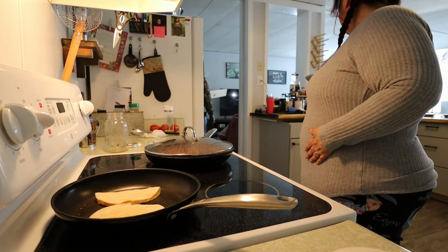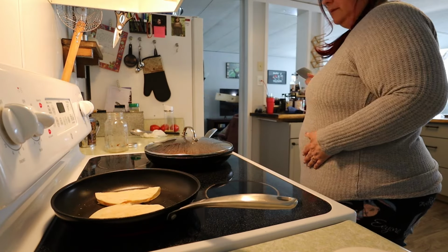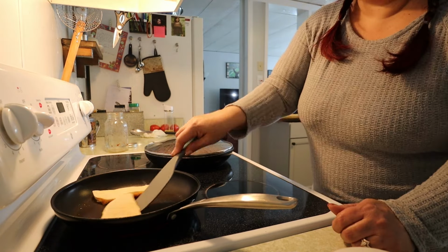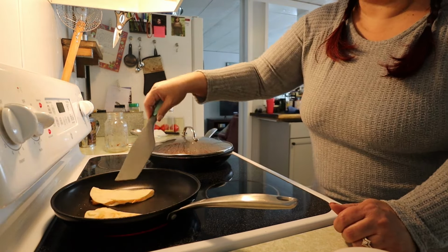About ready for breakfast and about ready to do the eggs. I'm trying to get these quesadillas to crisp up. Taking forever. Oh, there we go.